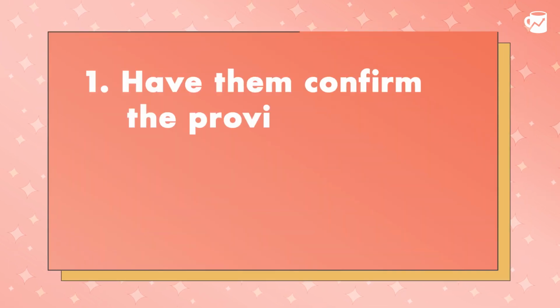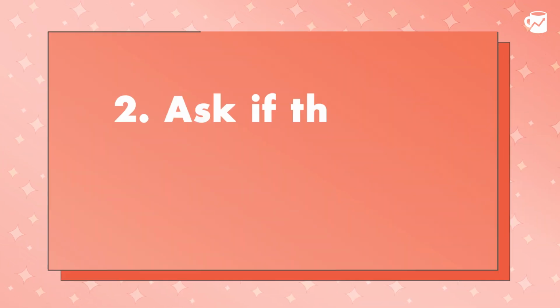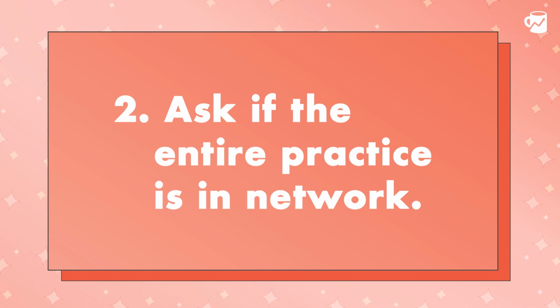But first, have them confirm the provider address. So make sure that the Dr. Smith you're referring to is the Dr. Smith that they're looking at on their screen, because it's absolutely happened where it could be a different Dr. Smith. Ask if the entire practice is in network.